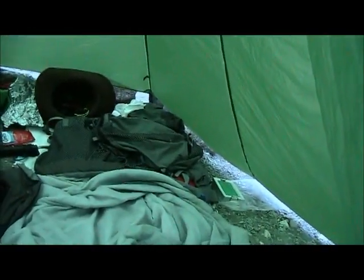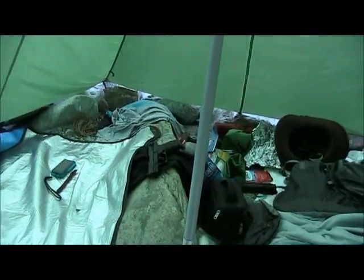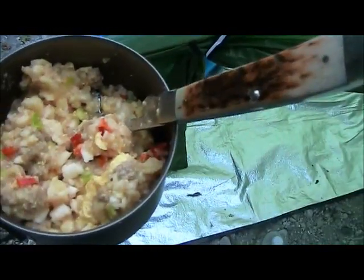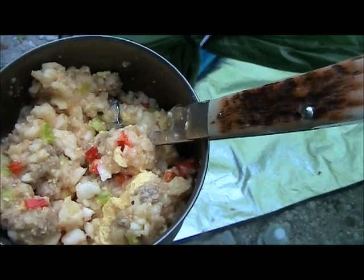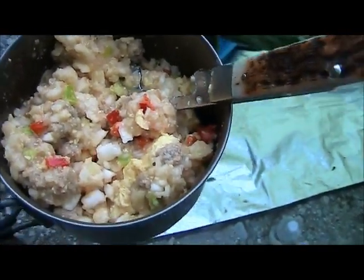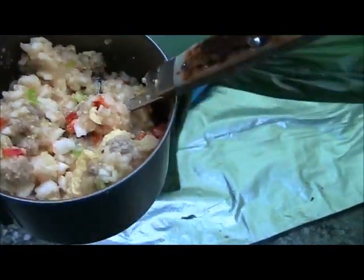My Go Lite was my pillow. And up there's just some odds and ends and stuff. Dry sack back there. Here's Robert's Go Lite. Coffee. Breakfast. Look at that breakfast skillet. Got bell peppers, red peppers, onions, sausage, potatoes, eggs. It's really good.